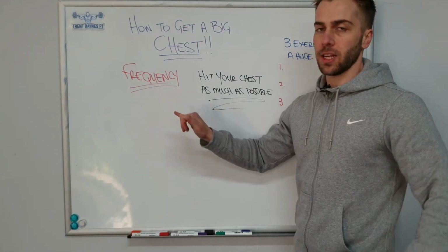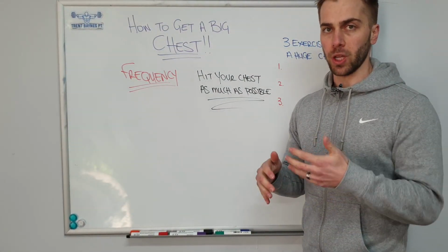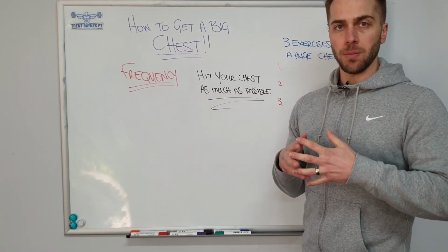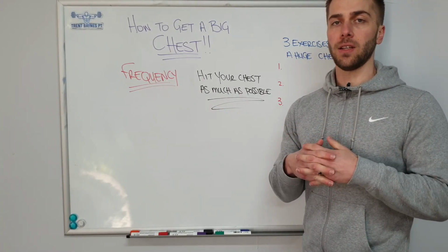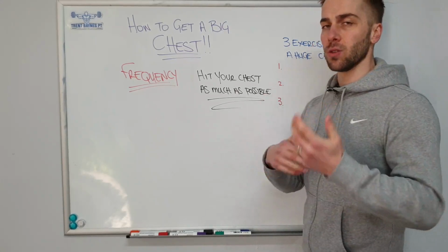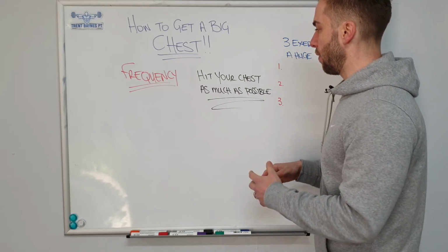So, taking you through the frequency part of building a huge chest. Basically, frequency is the amount of times that you can actually hit that muscle part in a workout. Well, sorry, in a week, right? I like to look at it on a week's average.